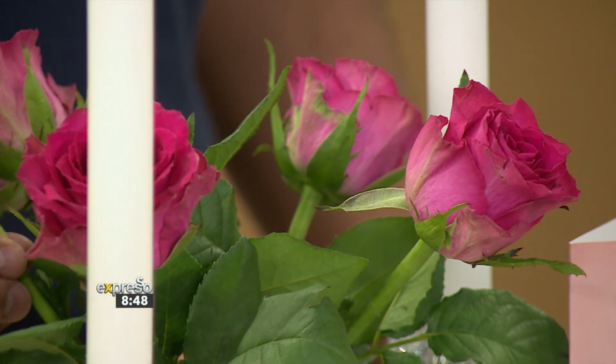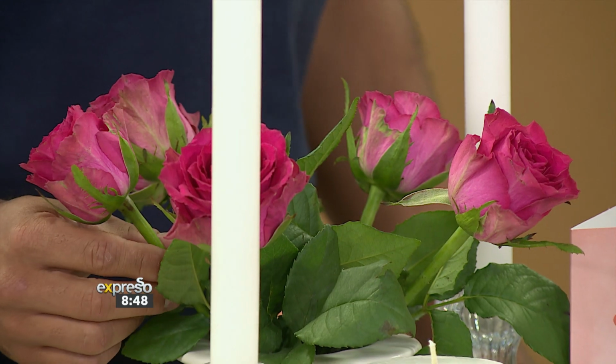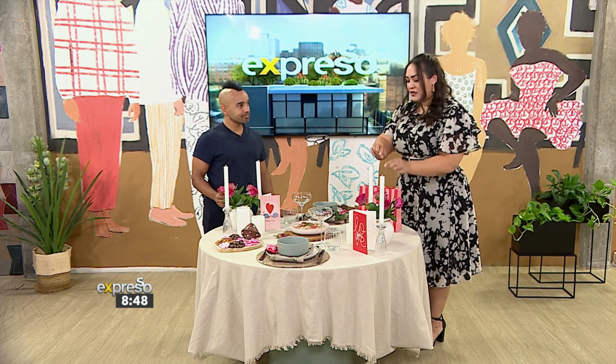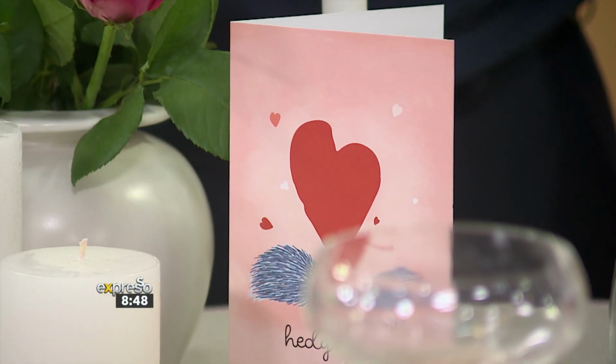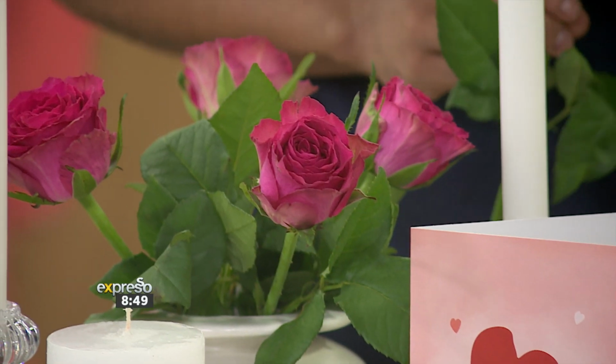Although we have a beautiful range of faux flowers, these are... No, that's cool. You can go for the faux flower. But I feel like for Valentine's Day, if you want to keep the love alive, make sure the flower's alive. Take some of the petals, put the petals on the table. I love this idea. While you're talking, I might actually do that, while we can just decorate the table.